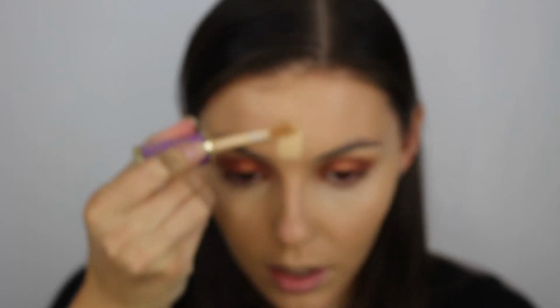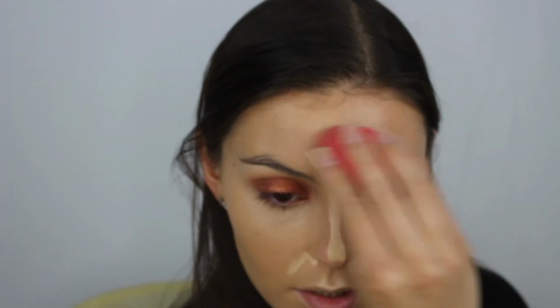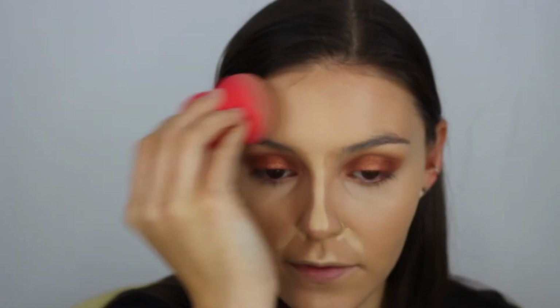All right, so I'm gonna conceal, highlight the rest of my face. Get some of this up here, down my nose. I always put it here. Give myself some whiskers. And then I'll take this one and do this first since I did it first. But if I have too much going too high, I'll take the sponge that I use for my foundation and pounce that out with whatever's kind of left in it.